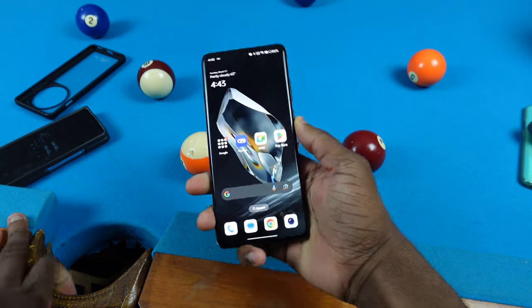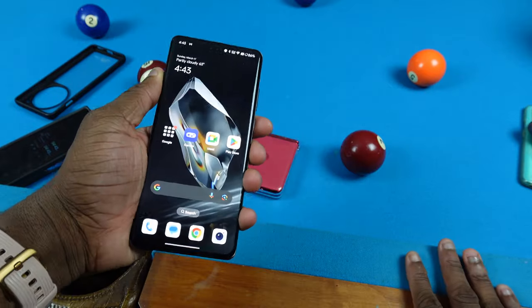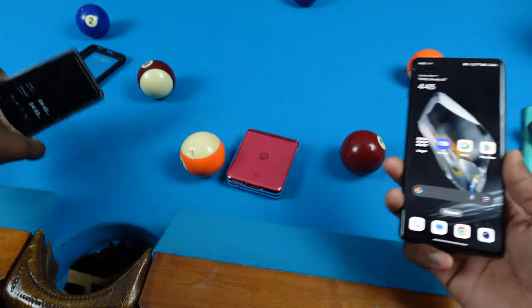Now, we got to go and bust into this screen right here. 6.8-inch OLED, we got a 1440p screen. This thing looked dope, man. Now, it ain't gonna be as good, obviously, as a Samsung phone.